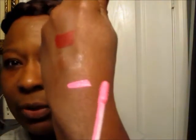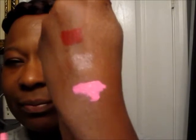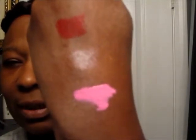This one is called Click on My Hyper Pink. Liquid lip color. Pretty. This brush is like a sponge, a sponge on the tip. The next color I have is called Red My Mind, like the color red. Red My Mind.